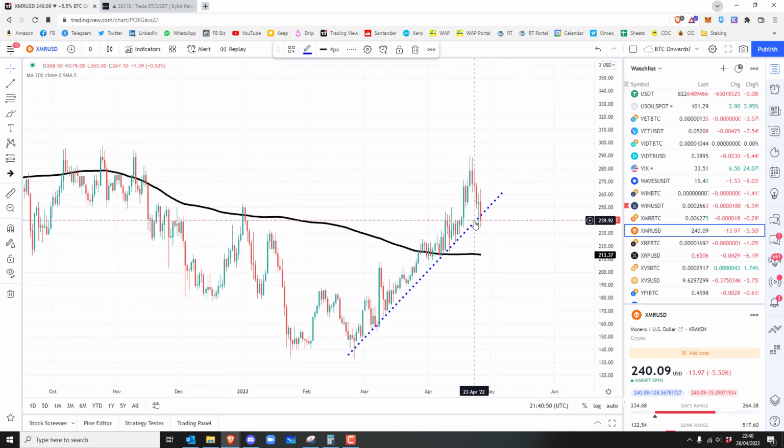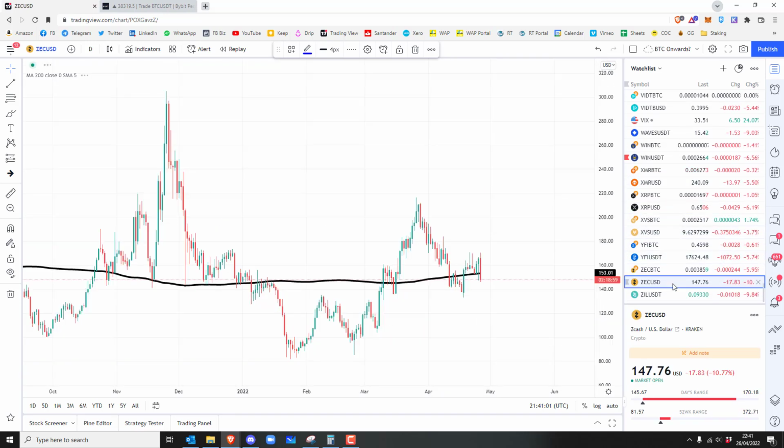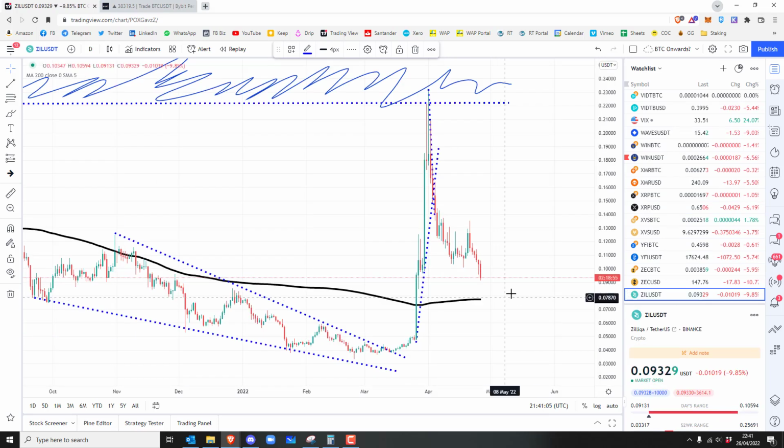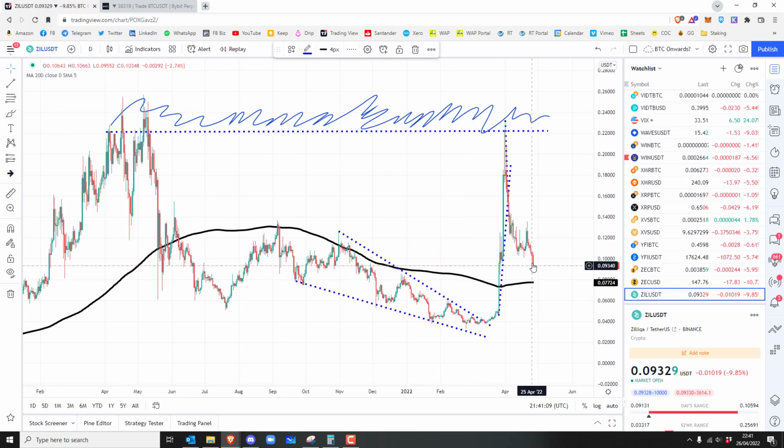And I've been keeping track of XMR. There was a period of time where this was bucking the trend, but I think it seems to be getting back in order with everything else. Finally, Zcash. Nope. Zil. Oh, that doesn't really help me.